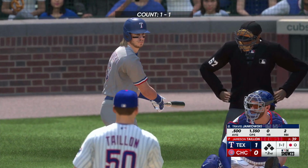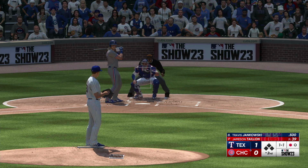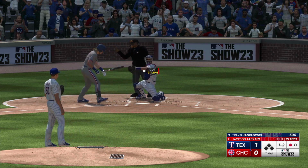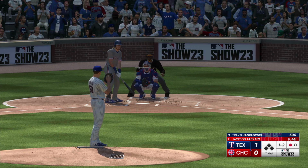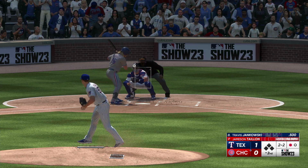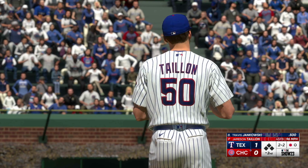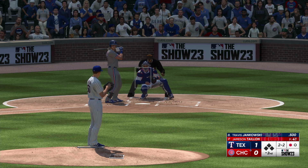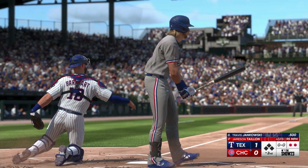And here's the veteran outfielder, Travis Jankowski. Next offering is in for a strike. That one just misses. I think it's very important to establish the inside part of the plate early. Sets the tone for the rest of the game. The 2-2. Swings and misses. 2 out.